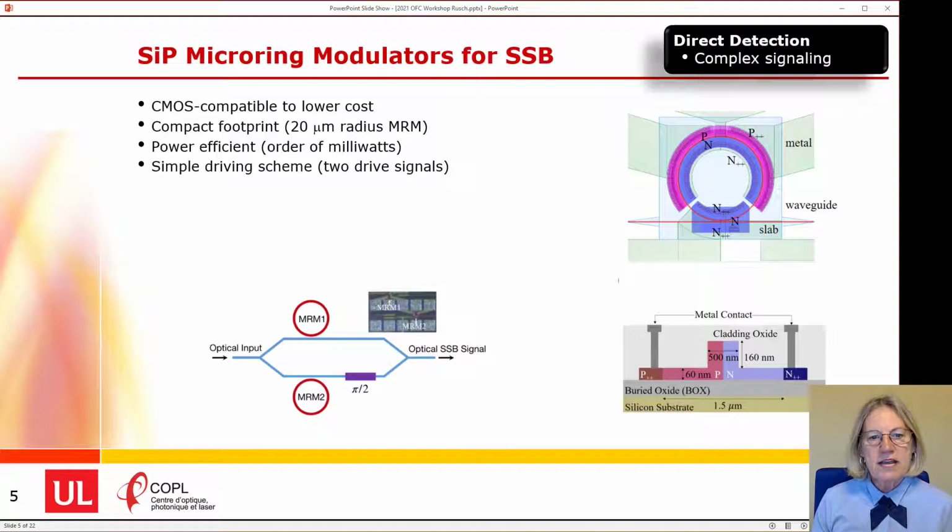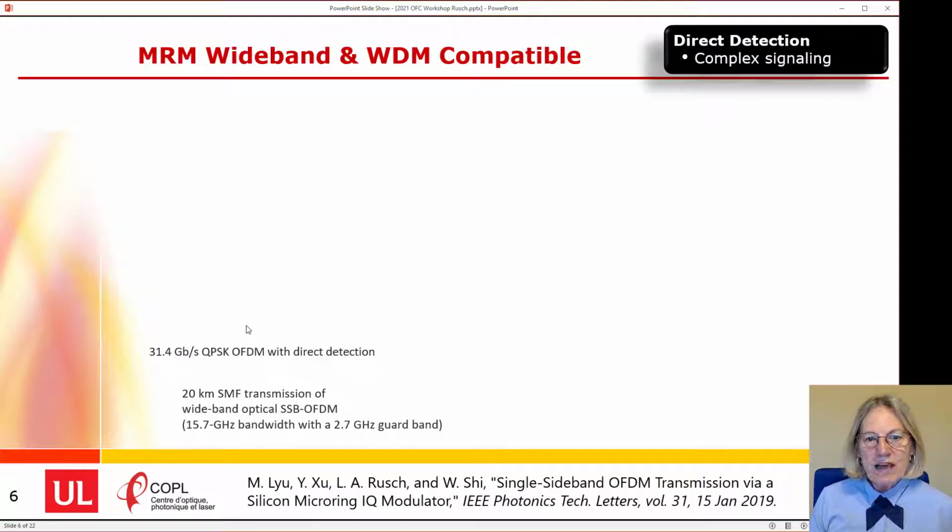And if we put this in a Mach-Zehnder configuration, such as we see here, we have two microring modulators forming the in-phase and the quadrature branches with the pi/2 phase shift between them. So with this setup, we can achieve complex modulation where we drive the I and the Q with separate signals. We have demonstrated the use of a microring modulator in an IQ modulator in silicon photonics for this application, and we achieved 31 gigabits per second QPSK OFDM.